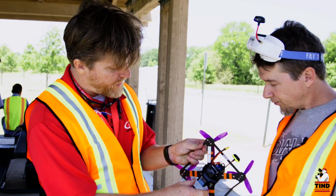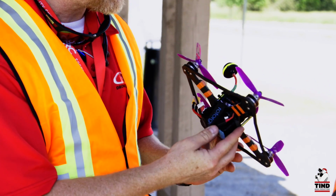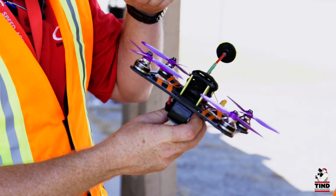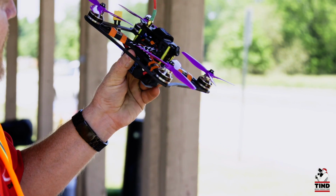And so we're running 4S. How many milliamp hour battery? 1300 4S. And what's your flight time? 3 minutes. 3 minutes? Aggressively. Yeah. And then I see you got a pretty deep degree of tilt there. That looks like it's. And I was looking at the ground.